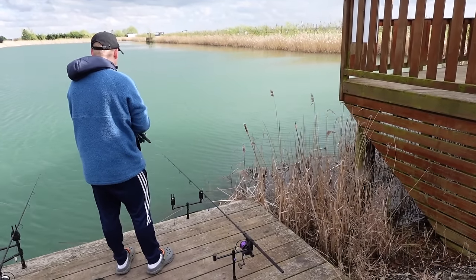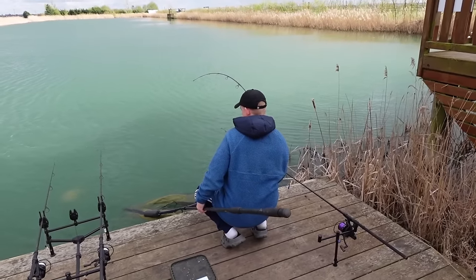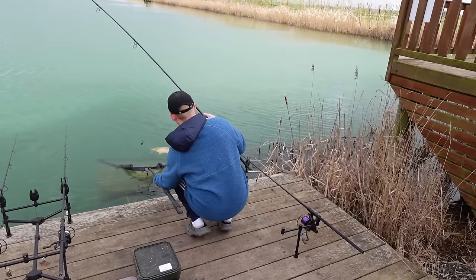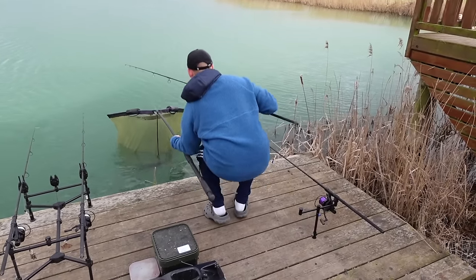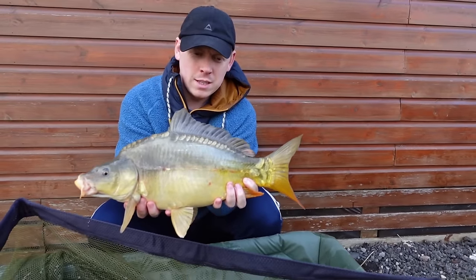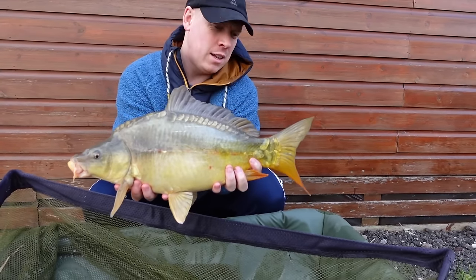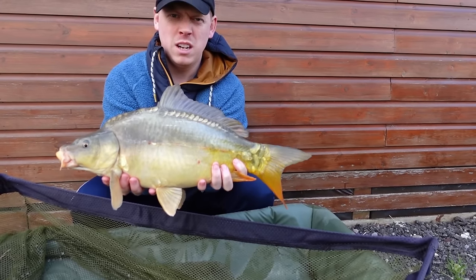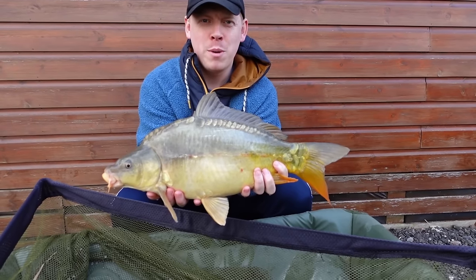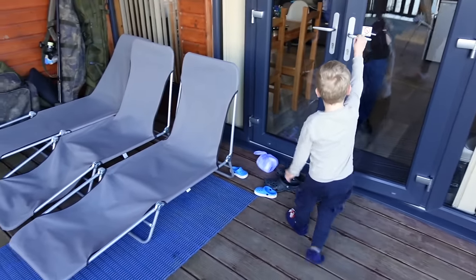Oh no, it's a little carp. Do you want the net? Yeah, go on. All right, it's only a weeny. There we go. Get in. There we go. He's sticking his dorsal fin up at the top to make it look nice and angry. Yeah, little one. He's probably about 8 pounds, something like that. 7, maybe. I don't know. But yeah, happy days. We got one on the bank. First of many, hopefully.